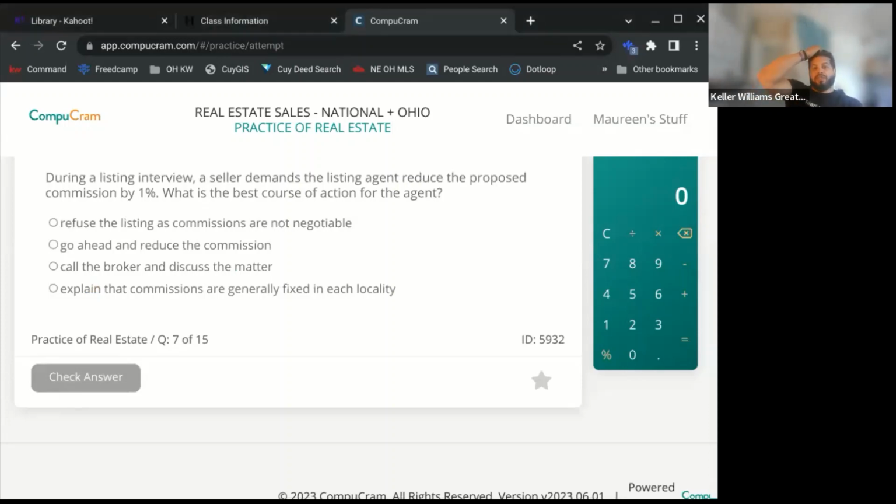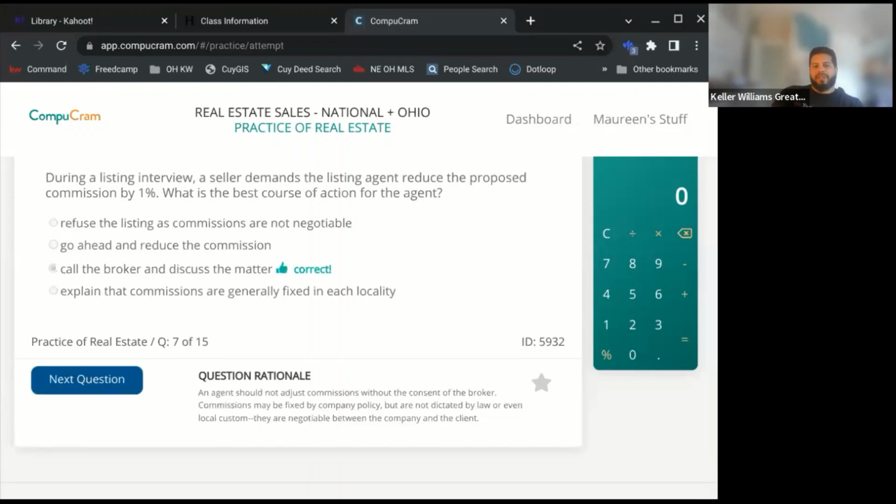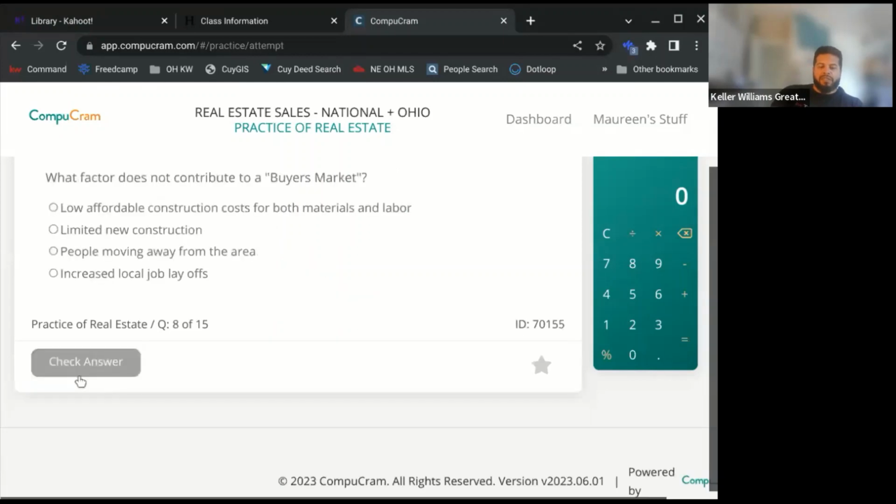During a listing interview, a seller demands the listing agent reduce the proposed commission by 1%. What is the best course of action for the agent? Refuse the listing as commissions are not negotiable. Go ahead and reduce the commission. Call the broker and discuss the matter. Explain that commissions are generally fixed in each locality. Yeah, I thought you guys might find this one pretty quickly. All right, so C, call the broker and discuss. Correct, because anytime as an agent you're signing an agreement, it is between the seller and the broker, not you.